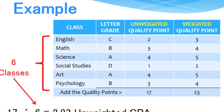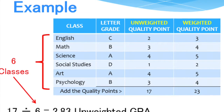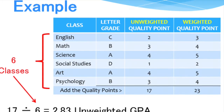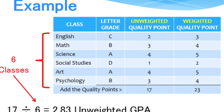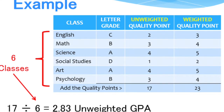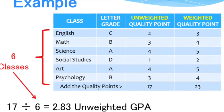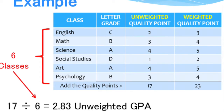So in English for the C, I get 2 points. Math, I make a B, I get 3 points. Science, I made the A, I get 4 points. Social studies, I make a D, I get 1 point. Art, I made an A, I get 4 points. Psychology, I made a B, I get 3 points. So I add all that together and that gives me 17.